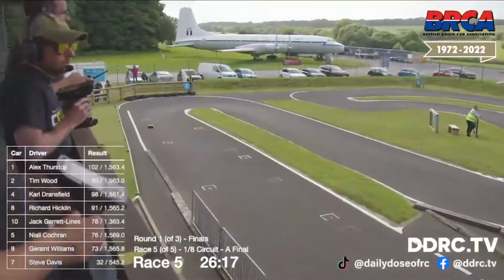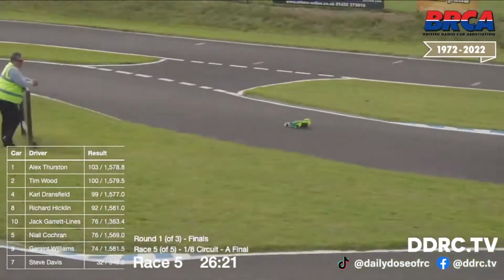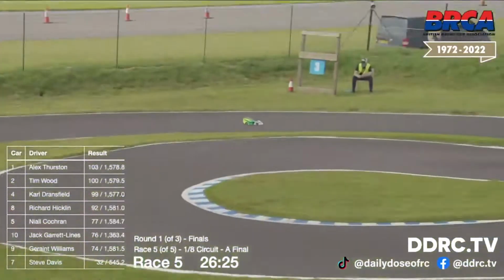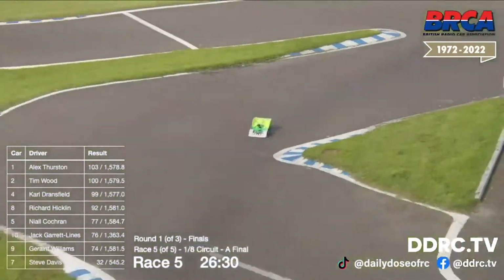He's gone past Tim there. He's taken another lap, right? Another lap, 3 laps. He's just lapped him. So the only prospect really of a change of position is whether or not Karl can make up the 14-second gap to Tim and steal second place.